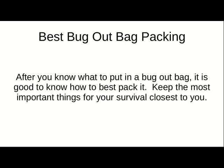These would be things like a bottle of water. Maybe you won't make it to the nearest stream without at least a bottle of water. You know that. That's absolutely crucial. So having a bottle of water in your pocket would be important. Whatever it is that you really feel is super important should be closest to you.